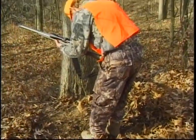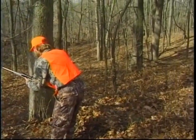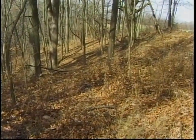Cleaning the leaves away lets Walter move with little or no noise. Plus, he prefers to stand behind a tree to help break his outline and to get a rifle rest if needed.